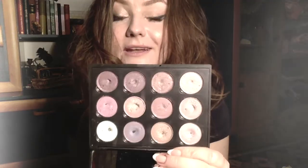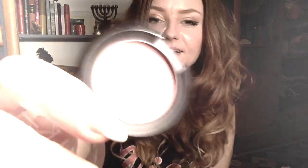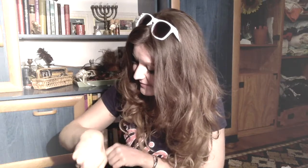Yes. This is the Winterberry palette from Coastal Scents, and I was eyeing this palette for the longest time. How can I love everything you sent me? So many options. And it's a blusher, a Catrice Düsseldorf blusher in Natural. It's a really pretty peach color. Peachy pink, I would say. And it's a matte blush, and I can't wait to wear it.